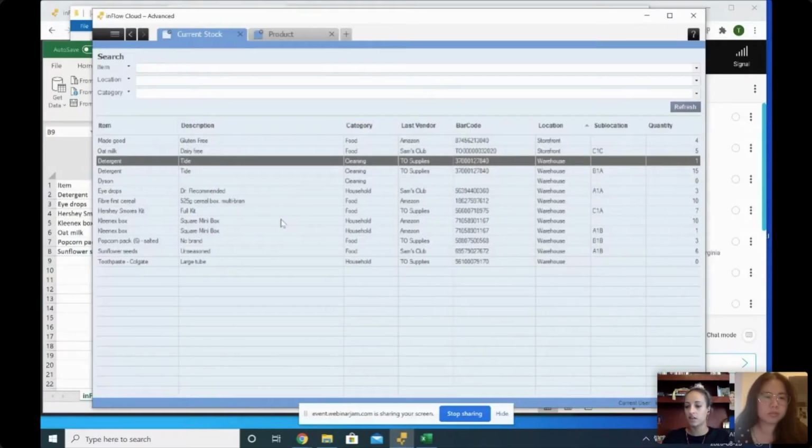So that's step one of making your locations into sublocations. I'm just going to take a quick pause to see if we have any questions on that first part. I'll go through buying and selling and setting your reorder settings after, but just that one part I want to see. I'm just going to stop sharing for a second and see if we have any questions.